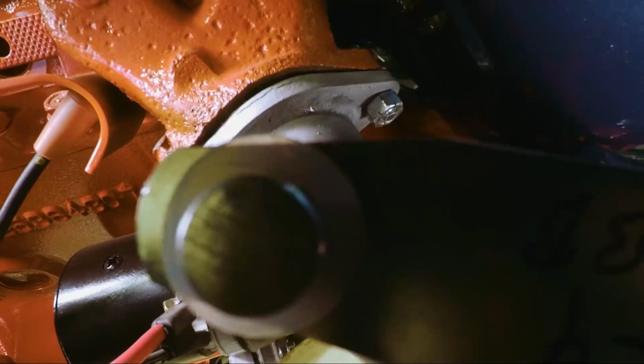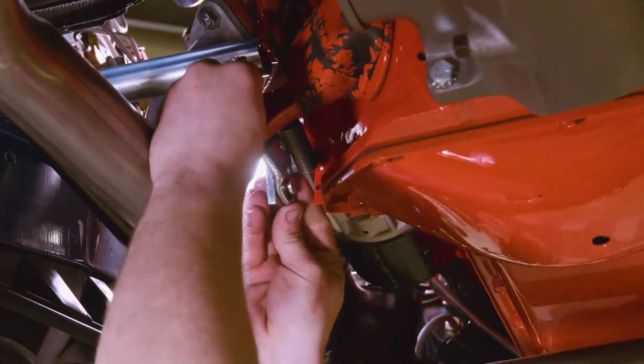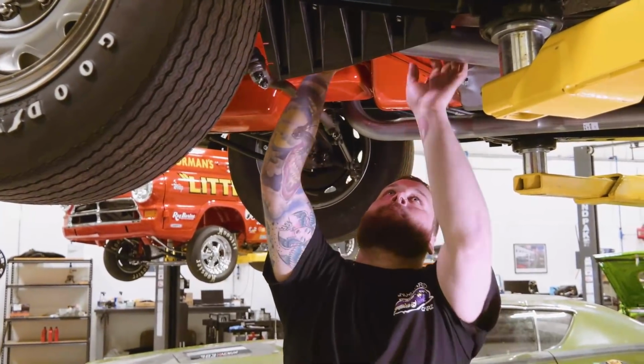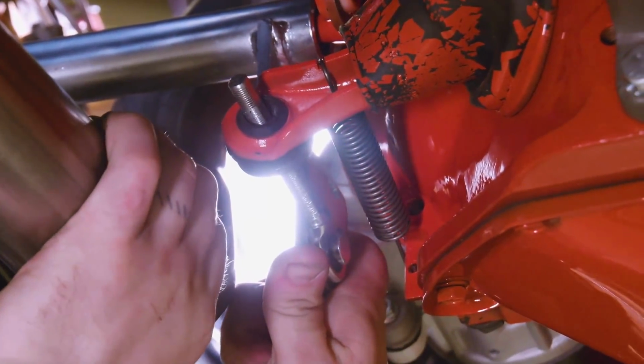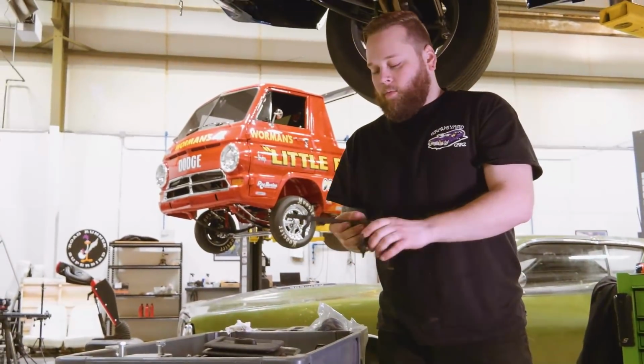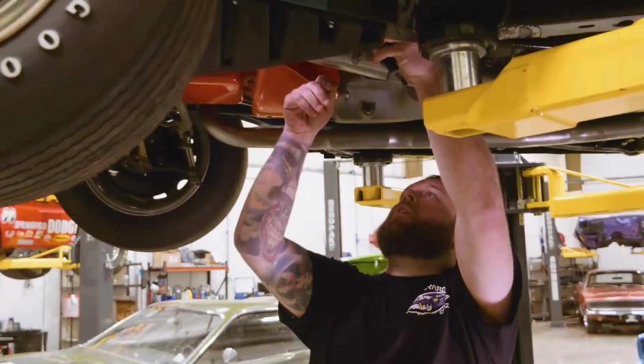Some of these things can be a little tricky. All right, this is the clutch rod. When you push the clutch, it rocks this Z-bar down and hits your clutch. All right, I'm going to put the reverse lockout linkage in. I'm going to put this in here.